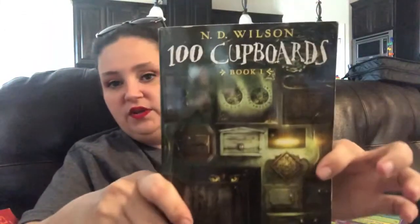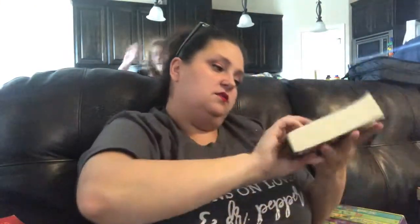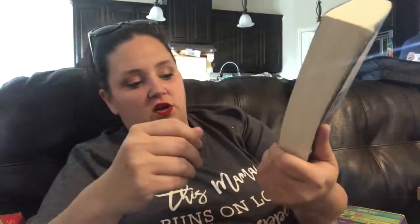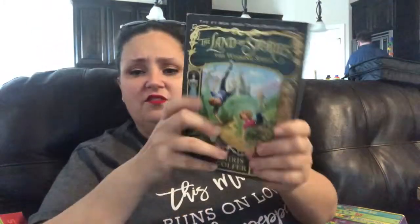100 Cupboards by N. D. Wilson. It's just a book that I've heard a lot about. I've actually seen the author in person at a homeschool convention, and I just wanted to have it on hand so that when we do need kind of a spooky book, I have it to grab. I got The Land of Stories by Chris Colfer, and it's a big, long series, but I had never heard of it. The lady at the store recommended it, and it looks good, so we're going to give it a try.